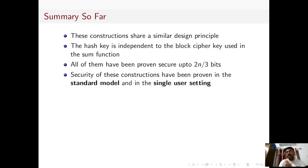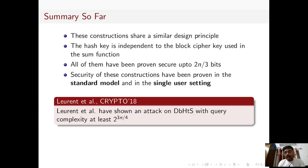But all these constructions have been proven secure under the assumption that they are in the standard model and in the single user setting. In Crypto 18, Leurent et al. have shown an attack on DbHtS with a query complexity of at least 2^(3n/4), and as a result, between the proven security bound, which is 2^(2n/3), and the attack complexity 2^(3n/4), there's a gap.